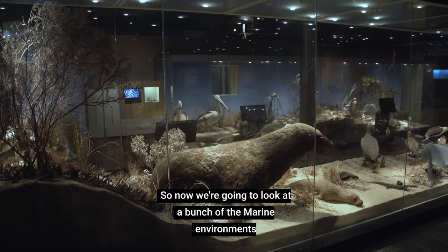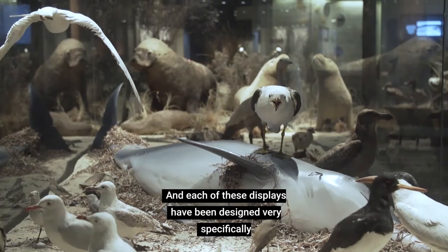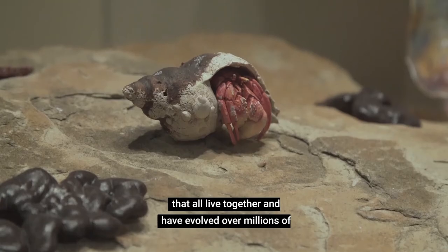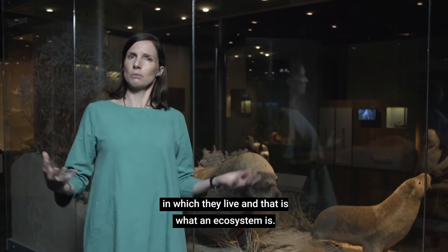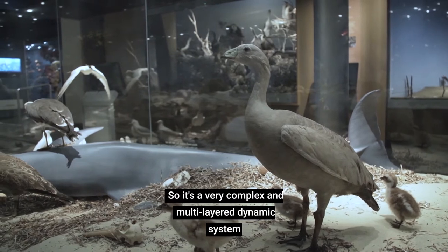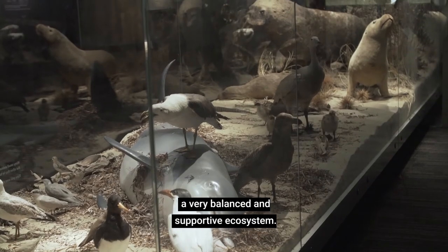So now we're going to look at a bunch of the marine environments here in South Australia. We're going to start here at the coast and make our way out towards the open ocean. And each of these displays have been designed very specifically in great detail to show you the kinds of plants and animals that all live together and have evolved over millions of years to interact with each other and with the physical environment in which they live. And that is what an ecosystem is. So it's a very complex and multi-layered dynamic system where all plants, animals, and the physical environment interact to form a very balanced and supportive ecosystem.